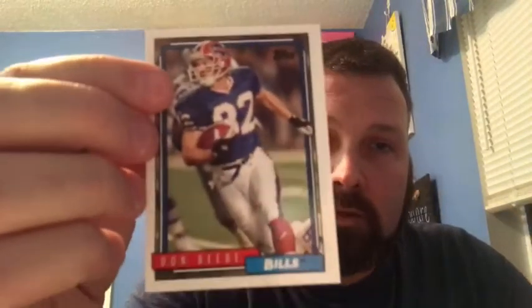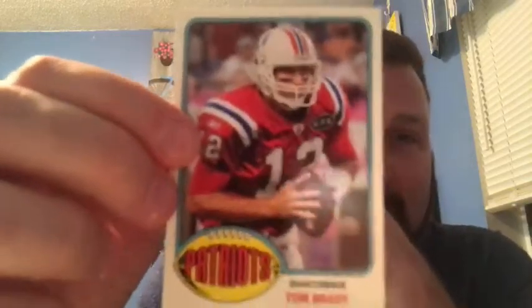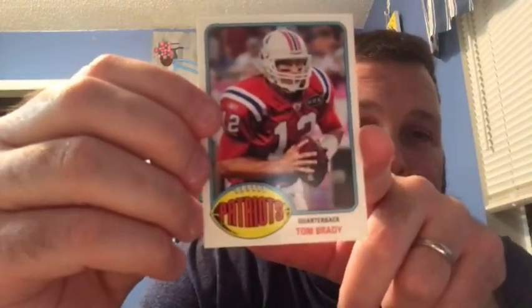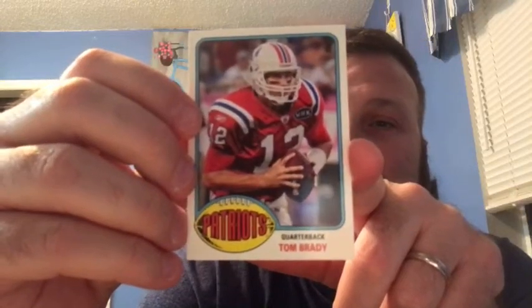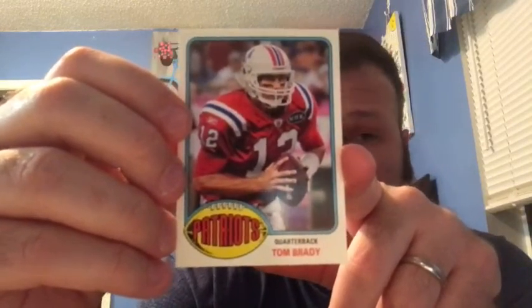Dolphins. Here we go. Devin Bess. Ahmad Bradshaw. Kobe Fleener. Brandon Pettigrew. Here's the Don Beebe that I have autographed. Rick Spags. Jimmy Graham. I actually like this Brady. Patrick Willis and Alfred Morris. I actually like this Brady card. It's an old school look, and he's got the throwback uni on. So that's a pretty cool Tom Brady card for me, a base card that is. I mean, I think it's pretty neat.